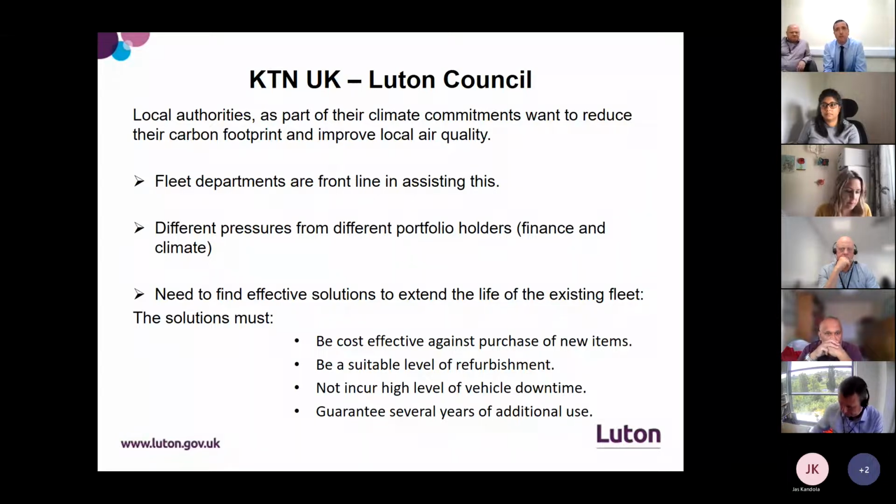We've got different pressures from different portfolio holders within the councils. We've got finance, so we're about reducing costs, about cutting our costs, not spending too much more money. We've also got the other hand, which is the climate change. Now, reducing emissions, improving air quality, cutting costs don't always work well together. So the challenge has got to be to appease both portfolio holders when we do this. It's got to be effective towards the finance and also effective towards the air quality.